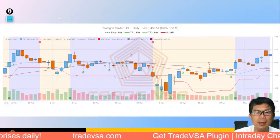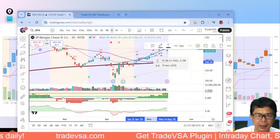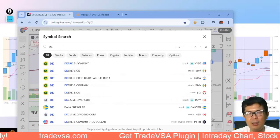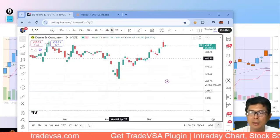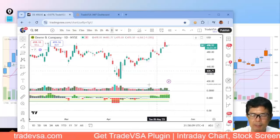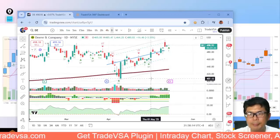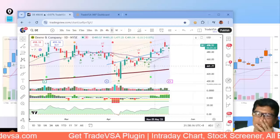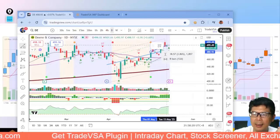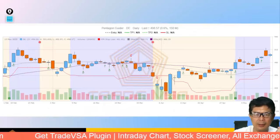Next one is DE. I think it's Deere Company. I think this one they make all the machinery. DE, John Deere. Yeah, they call it John Deere and Company. Same kind of pattern here we are talking about, at the sound of the green pentagon, which is around here. And 3%, 3% for John Deere.